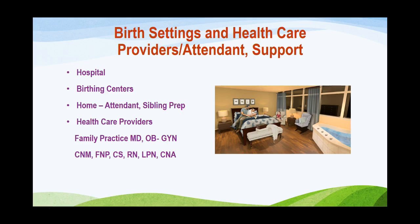And then you have to think about the different types of health care providers that you might find in these birth settings. Family practice doctors, OBGYNs, certified nurse midwives, family nurse practitioners, RNs, LPNs, CNAs.